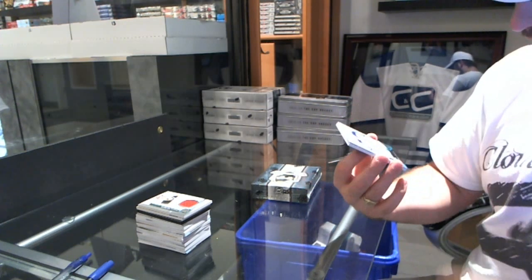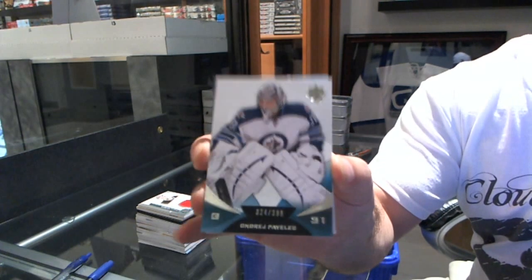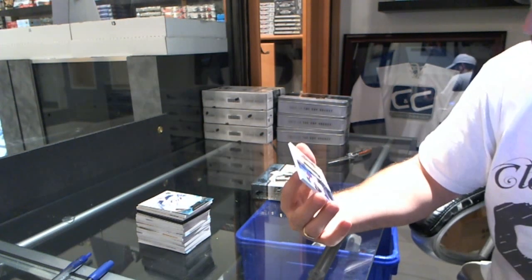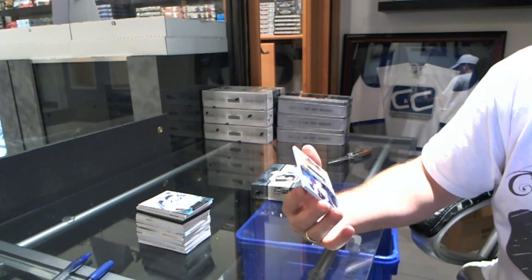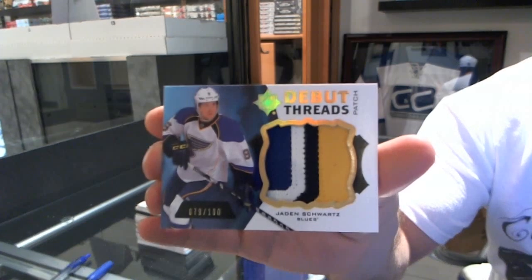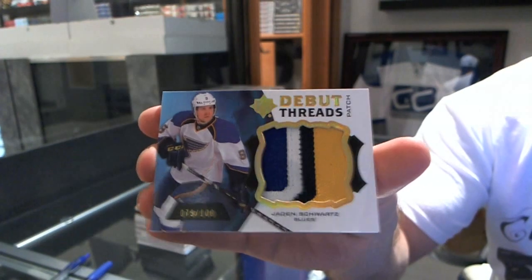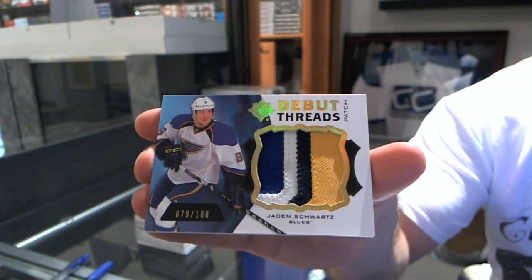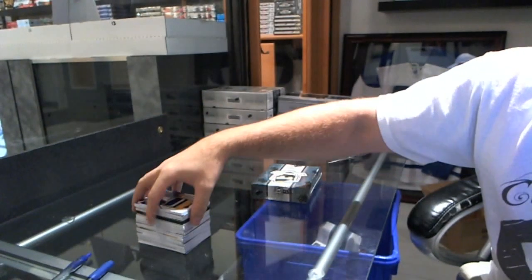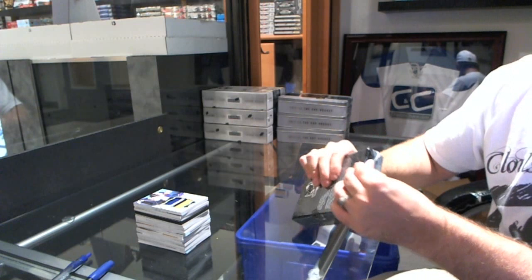For the Winnipeg Jets, number 399, Andre Pavlich. Andre Pavlich. And for the St. Louis Blues, debut threads, four-color patch, number 100, Jaden Schwartz. Jaden Schwartz, debut threads, four-color patch. It's a pretty patch. I'm doing nice on the patches.